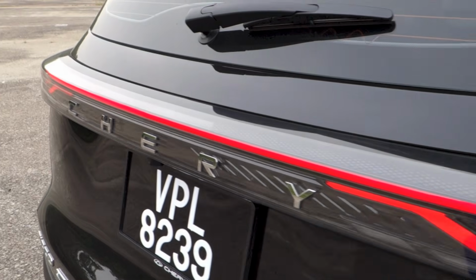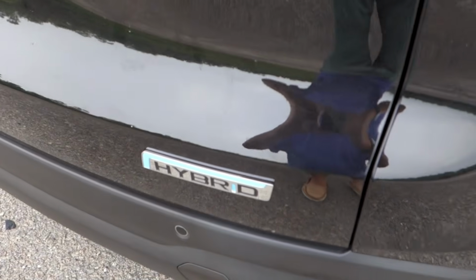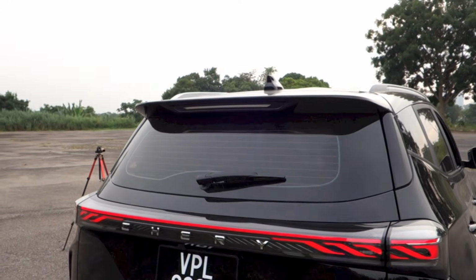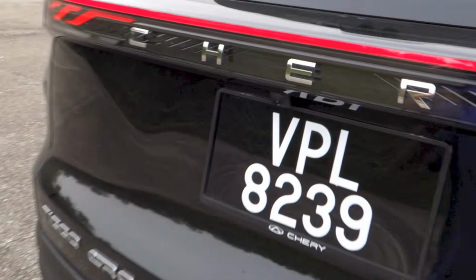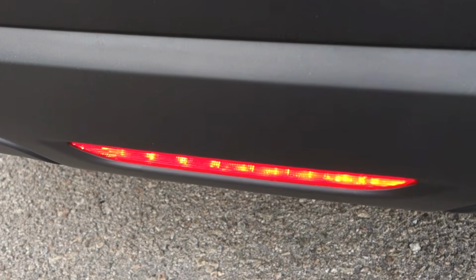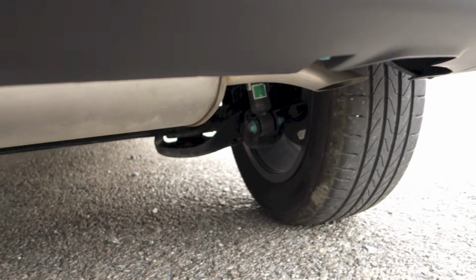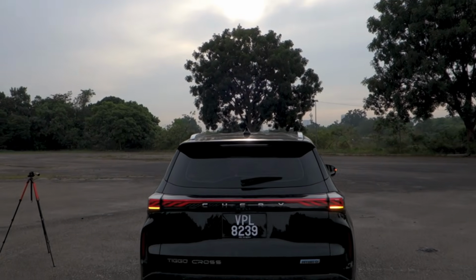Meanwhile, the electric motor is powered by a 1.8 kWh lithium iron phosphate battery, and this one produces 201 horsepower and 310 Nm of torque. 0 to 100 km per hour takes 8.9 seconds. The fuel tank carries 51 litres of petrol, and the combined fuel consumption for the Tiggo Cross 1.5 Hybrid CSH eCVT is 5.4 litres per 100 km. Carbon dioxide emissions is 123 grams per kilometer, and the Tiggo Cross is a front-wheel drive vehicle.